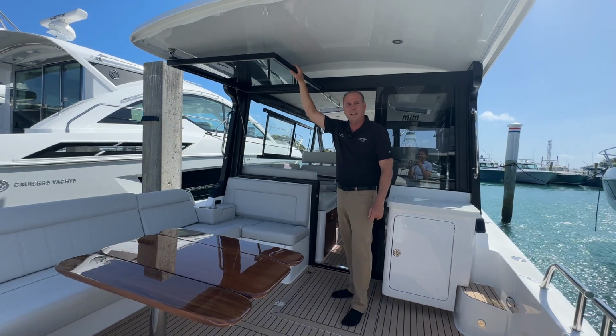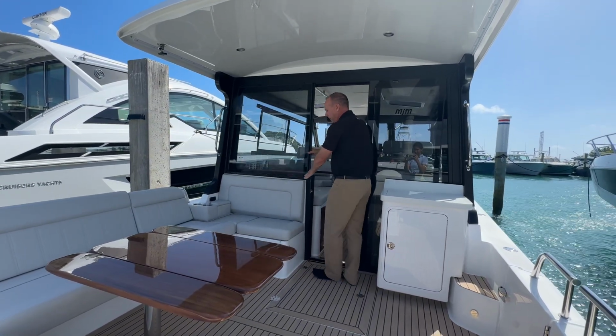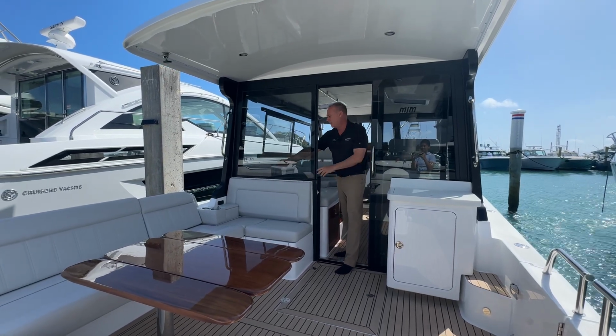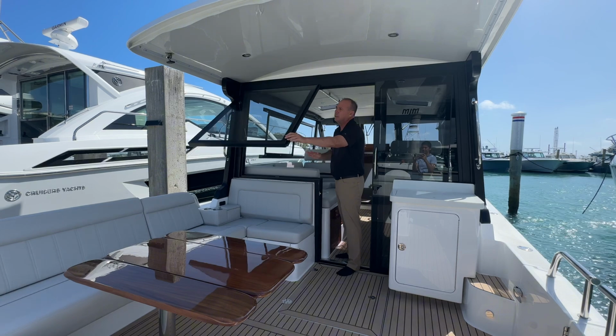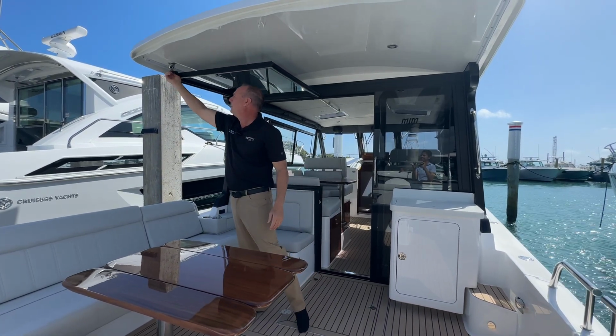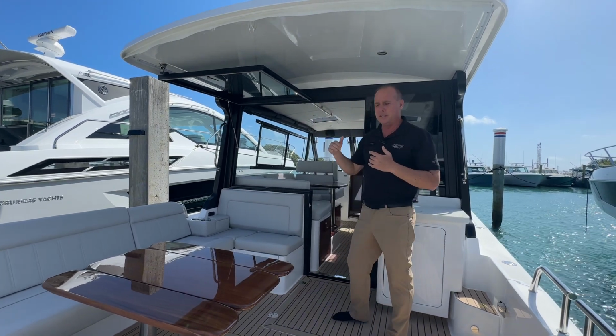You can see for the pilothouse, this is an opening and closing window. It's very simple in its design. It just has one lever to latch, unlatch, and it will clip in like so, right in the back. So you don't have to worry about it bobbing around in sea conditions.